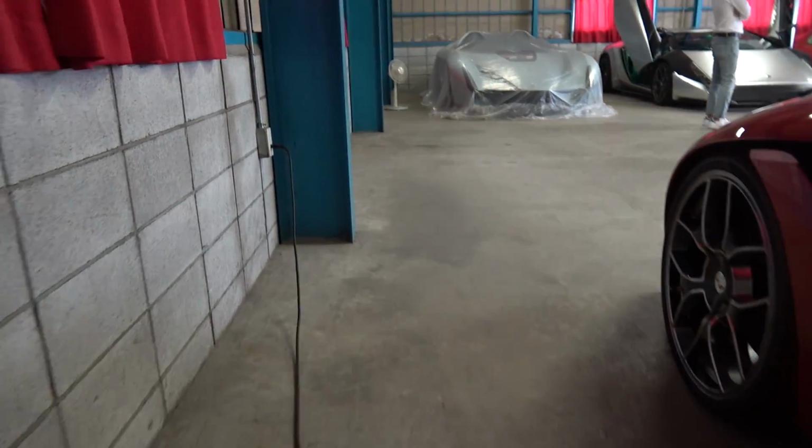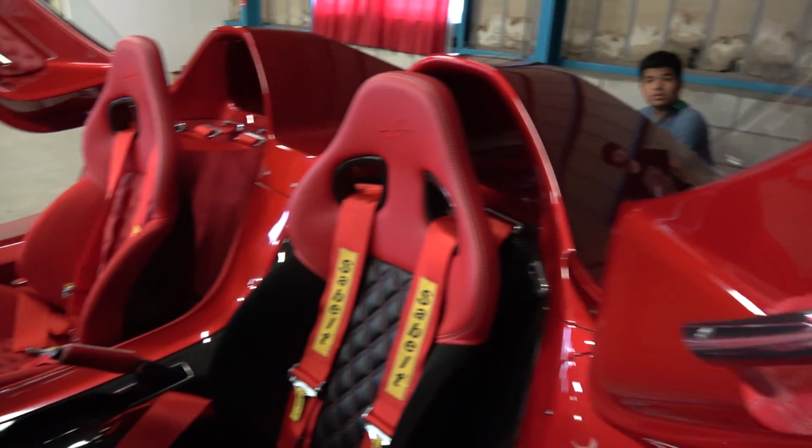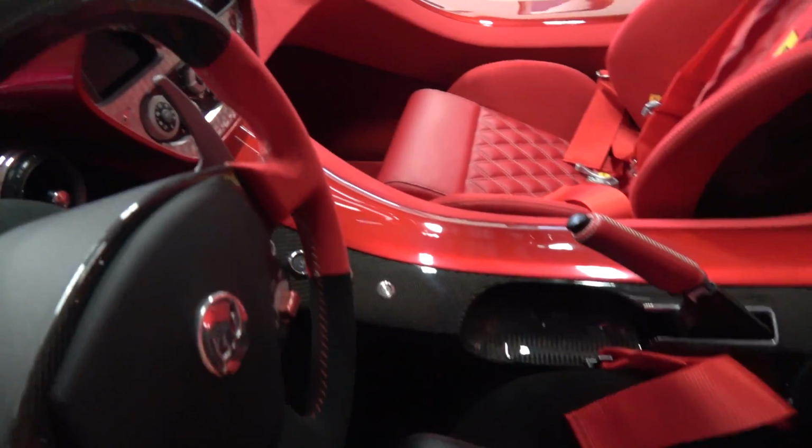Let's squeeze on over here and check out the interior. All opened up. There we go.